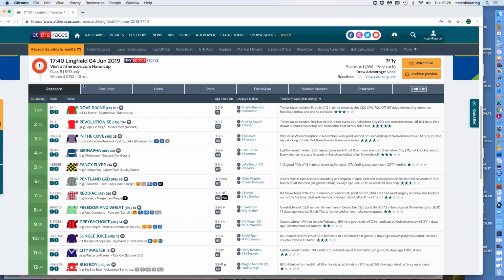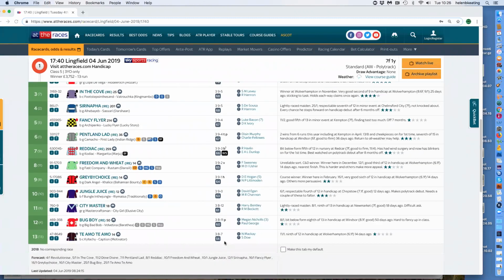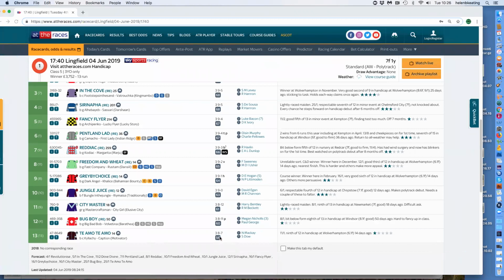So I'm going to take the example of today's 5:40 at Lingfield. It's a 3-year-old only, 0 to 70 handicap, class 5. We'll see that any horse can run as a 0 to 70 so long as its handicap or official rating is below 70. Basically, though, if you go below the minimum OR rating, then you actually have to run what's called out of the handicap.